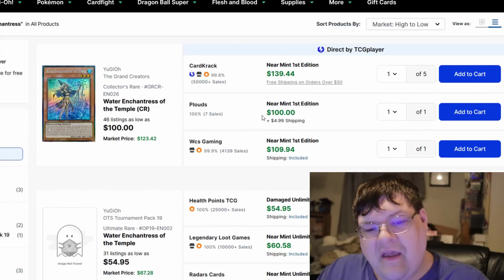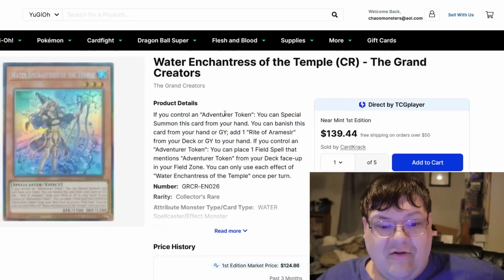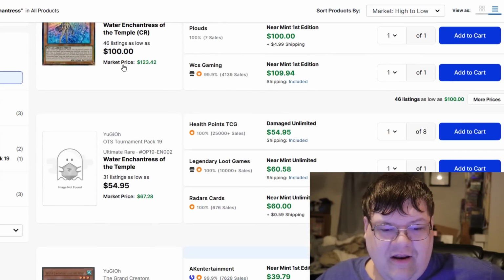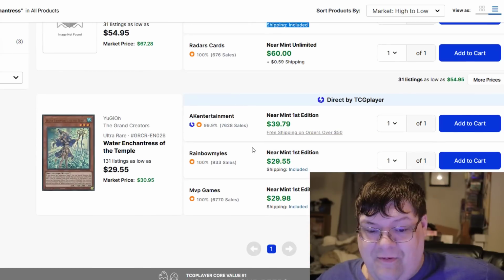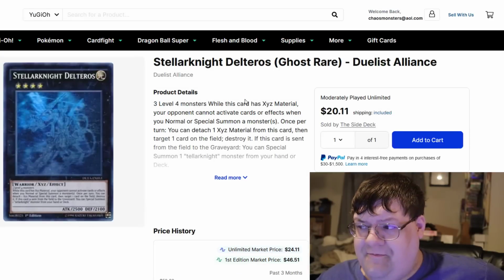Water Enchantresses. Now, this is actually really good. We're down to 110 on the collector's rares. This is amazing. Holy moly. You can thank the alties for actually bringing down the collector's rares. Now, even the alties aren't a lot of money, man. These are $61. And the regular Water Enchantresses have dropped down to 30s. Yikes.